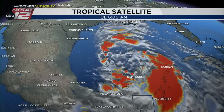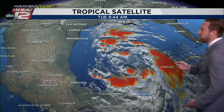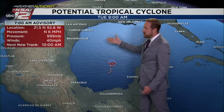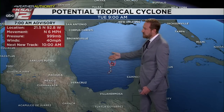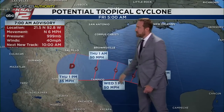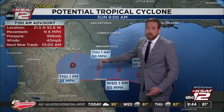Let's look at the tropics once again. And we're going to keep a close eye on this pretty much hour by hour today because this could become a tropical storm at any point. Right now, just technically a tropical depression, but winds are starting to get up there at 40 miles per hour, which in most cases would constitute a tropical storm, but in this case, you're still calling it a potential tropical cyclone. Either way, we're not going to get caught up in the naming here. It will be a tropical storm when it makes landfall early Thursday morning, with winds at 50 miles per hour. Now this makes landfall in Mexico.